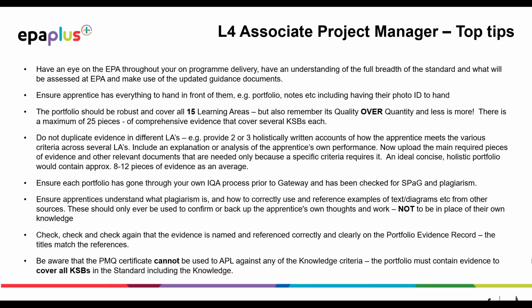It's a really important thing to remember that it's quality over quantity, and really, less is more. As I said earlier, there should be a maximum of only 25 pieces, and those pieces of evidence really do need to be as holistic as possible. We do find that we have a lot of duplicated evidence.